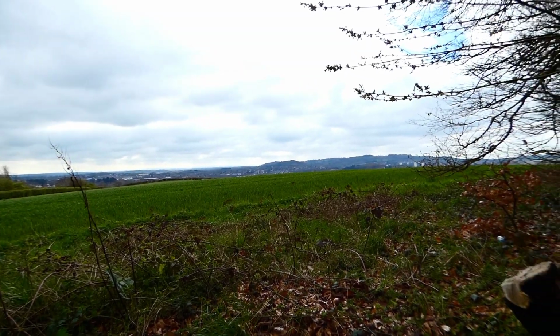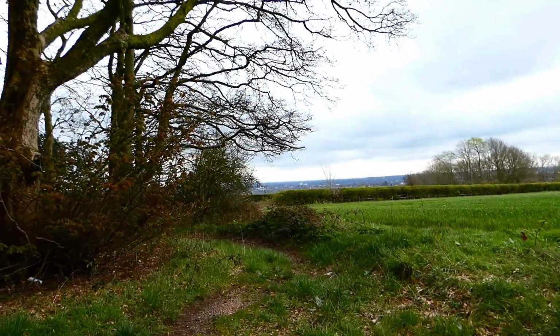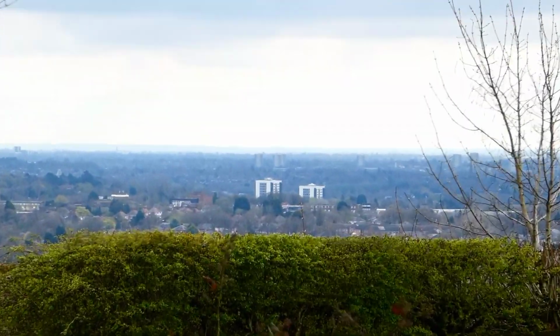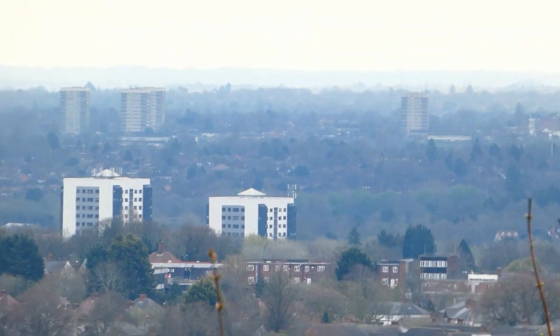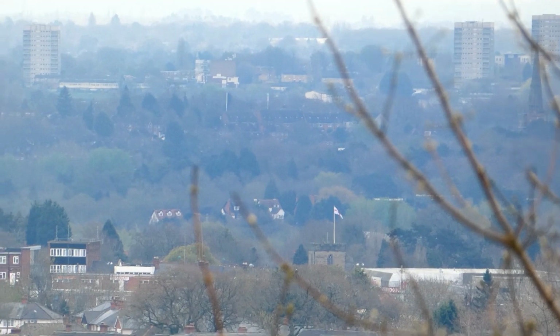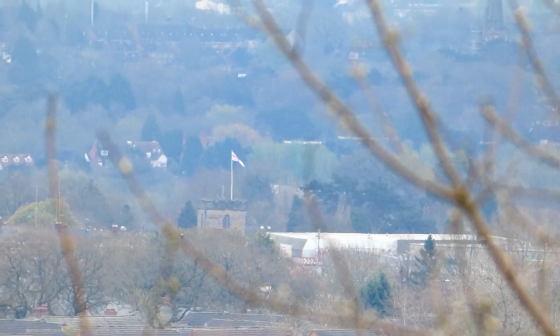So right, over to the camera now, you can see all the views from the camera from this side. Let's have a zoom in over there and see what we can see. You just see right in the distance, check out that. Shame it is a bit hazy because you can't see much over there. You can see a church right away at the bottom with an England flag on. So I wonder where that is.